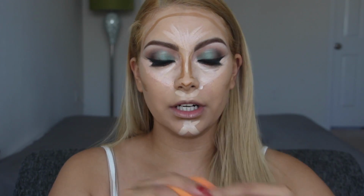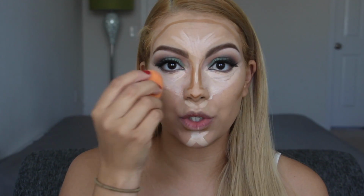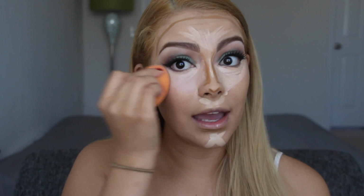What I like to do is go back in with my beauty blender, and I first like to blend out the highlight color and then go in with the contour color, because if I get a little bit of that contour color into the highlight, then it's going to darken it up a bit. So just be safe and go in with your highlight color first, and just go ahead and tap that baby out.